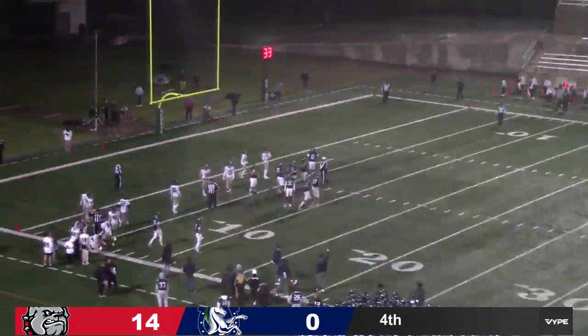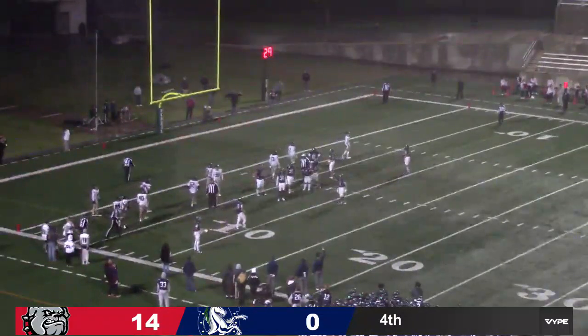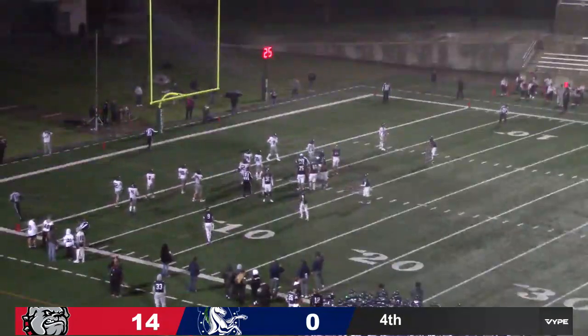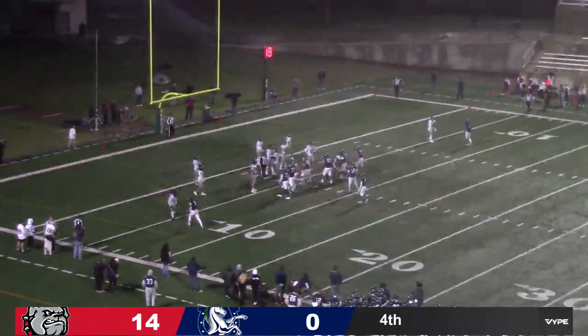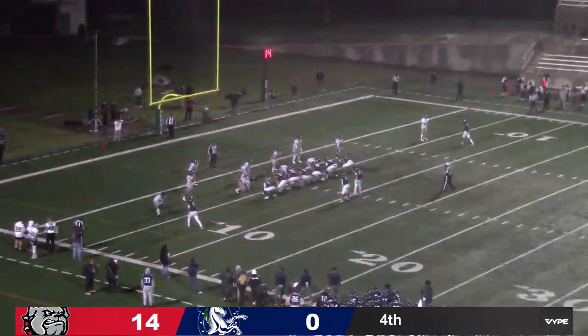People are throwing their bodies all over the place here for the Bulldog defense. And Soltz is also not shy at all. Tried to turn the corner near side to us. Now, he could have easily also been stopped in the backfield. He gains two officially. Third down and goal to go from the 5.